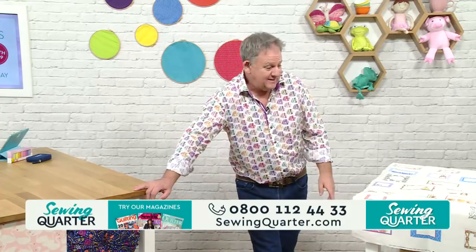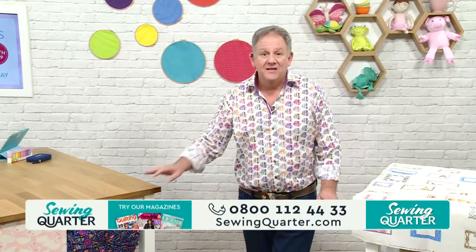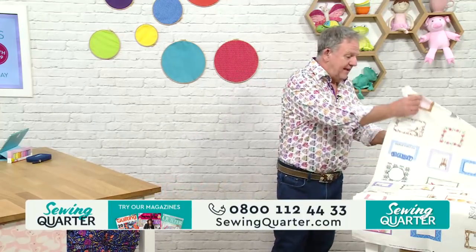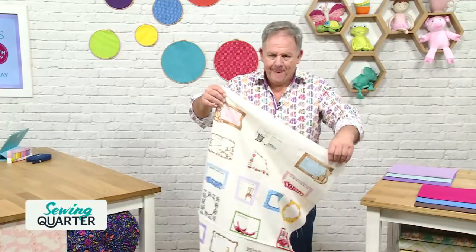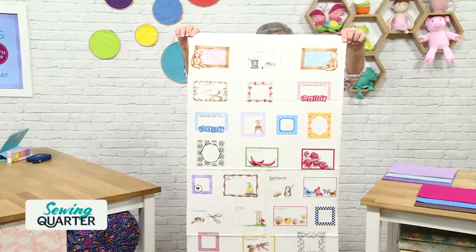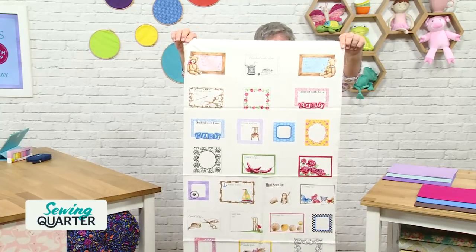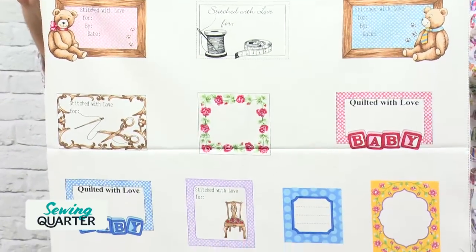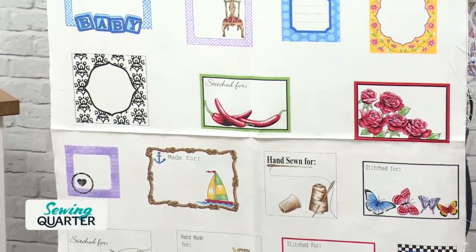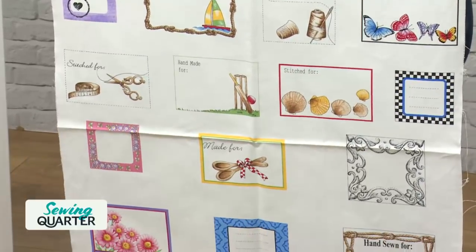Sewing Quarter fabrics. Right. Now this. I'm going to have disappointed people. If you saw at 8 o'clock, don't bring the graphics in yet. Look at this, I showed it at 8 o'clock. It's a panel of beautiful quilt labels, look. That's what you'll get. You chop them all up. Well, you can do what you want with them, but you can chop them up and put them on the back of quilts and everything like that, or you could just use it as the main panel in a quilt if you wanted to. I love it.